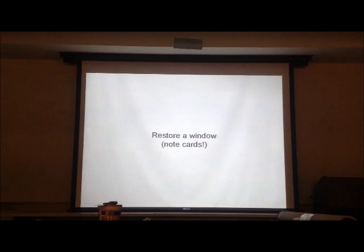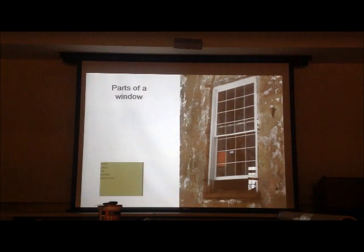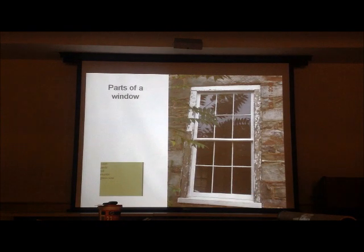The parts of a window are, I don't really know if I want to just recite this. Do some of you have windows you want to restore? Maybe what we could do is move that window here, turn the lights on, and then at the very end, please don't let me forget to talk about storm windows. There's just one more slide about that.